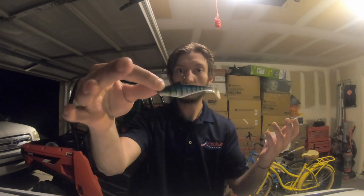Here's another one, same exact thing, that little Power Bait. This one kind of resembles a little bluegill, and that's an excellent color too, especially in the mucky water. They just see that dark silhouette swimming through, and they smash it. So that is the first bait.